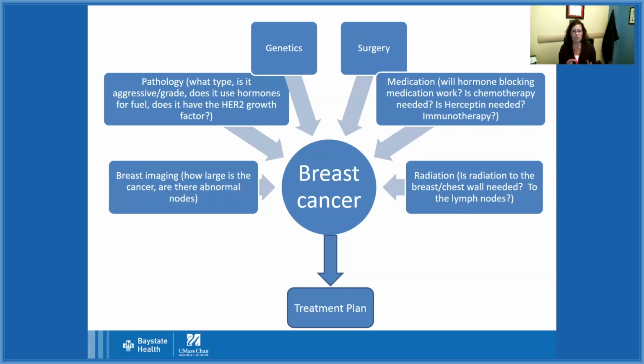But when we think about all those different pieces, what really am I thinking about? So with breast imaging, I want to know how large is the cancer, and do we see any abnormal nodes under the arm with imaging? With pathology, I want to know, is it a ductal or lobular type cancer? I want to know the grade, which is the level of aggressiveness. I want to know, does it use hormones for fuel, and does it have the HER2 growth factor? Because all of those pieces will influence the medical therapy recommendations, which actually can influence the whole treatment plan.